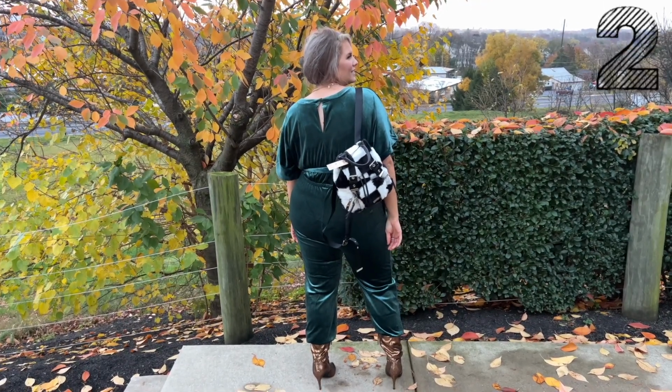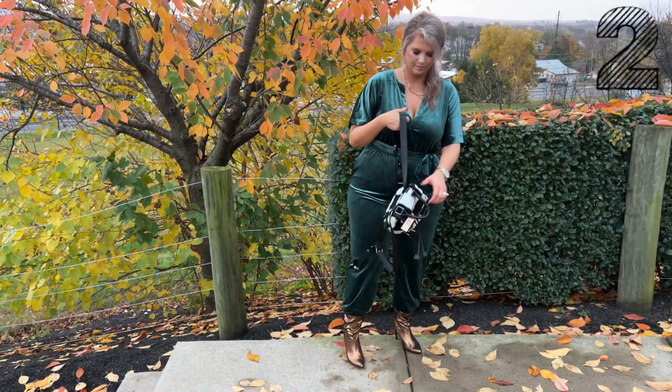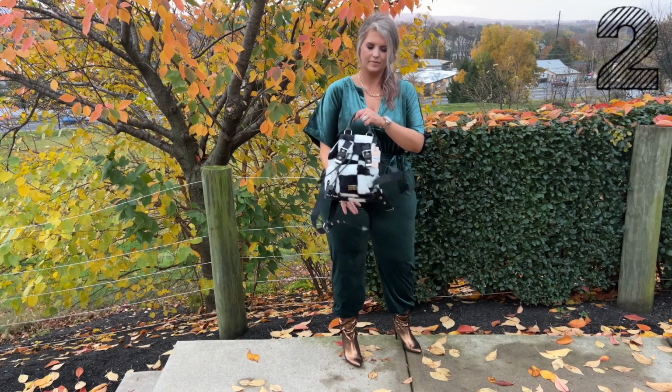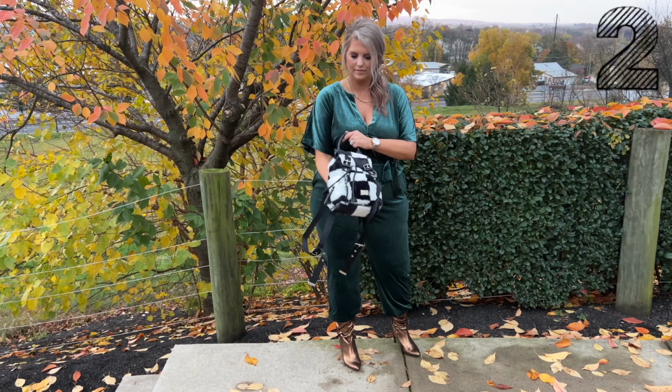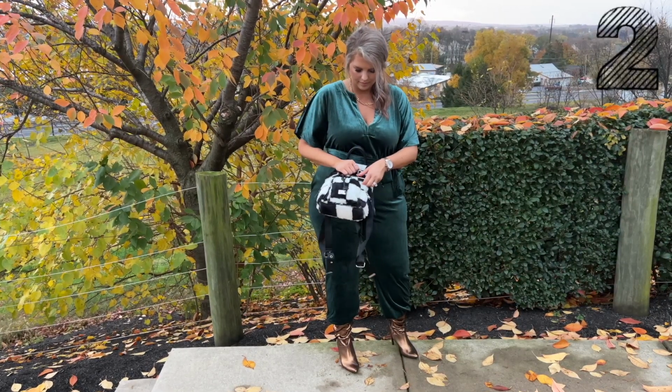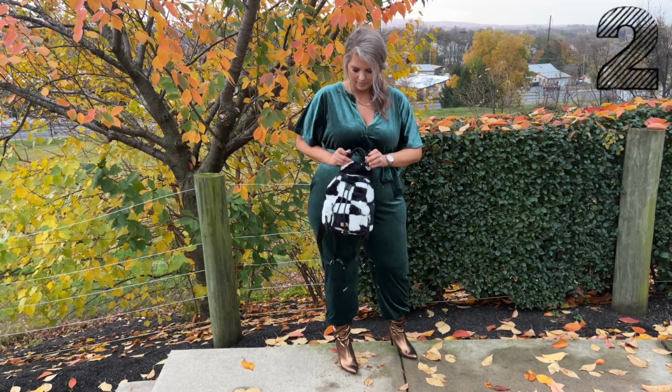And just a quick style tip on this one. I have a ton of checkered stuff. I mean, at this point I've got boots, belts, sunglasses, hats. I love checkered stuff like this. So whenever I find a new checkered item, I grab it if I like it, of course. I don't grab it if I don't like it. Okay. Good job, Jen. Keep going.